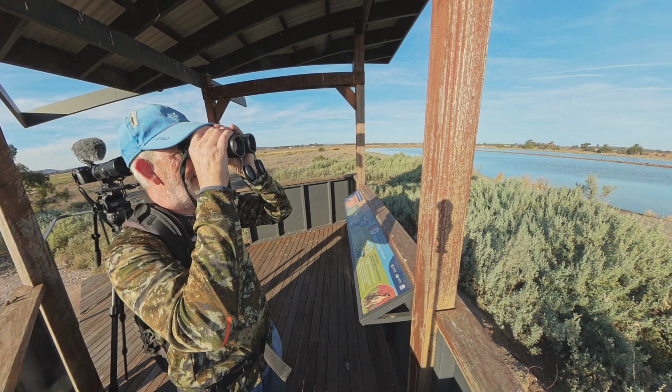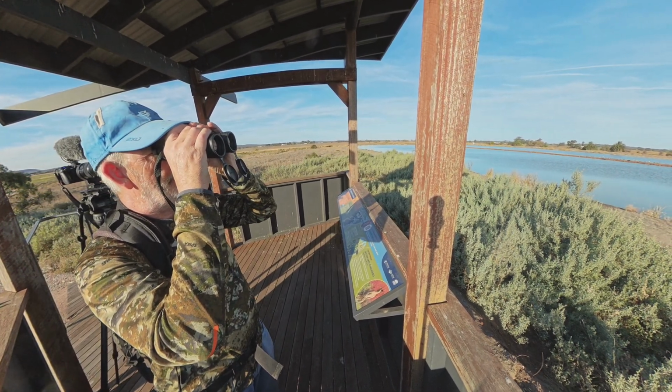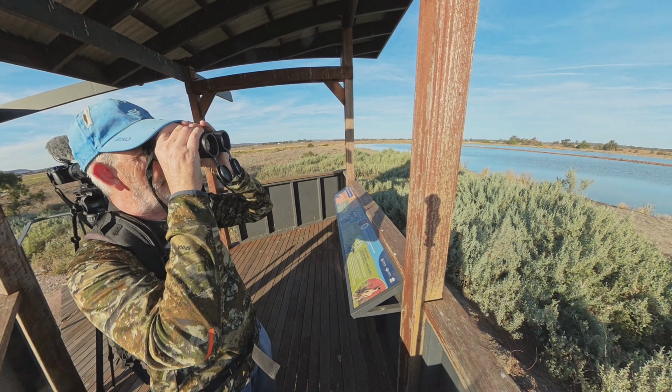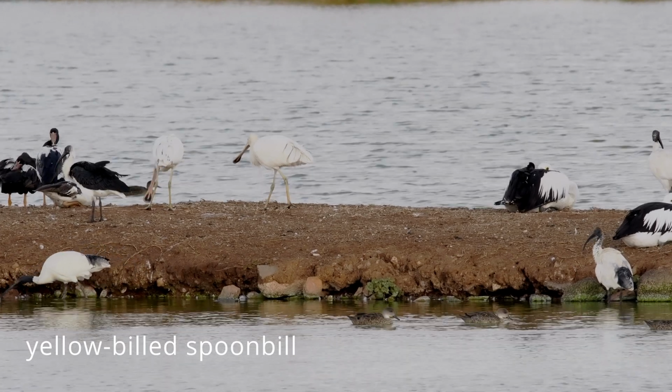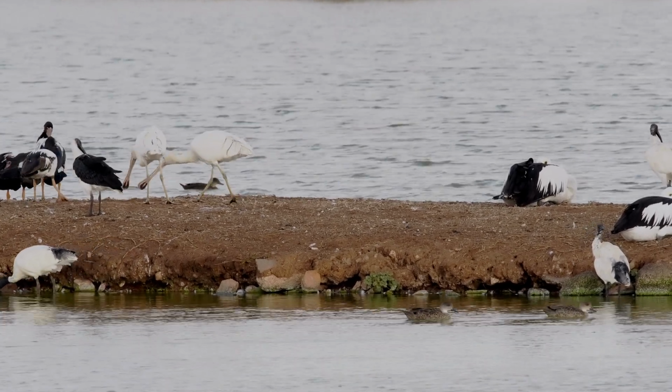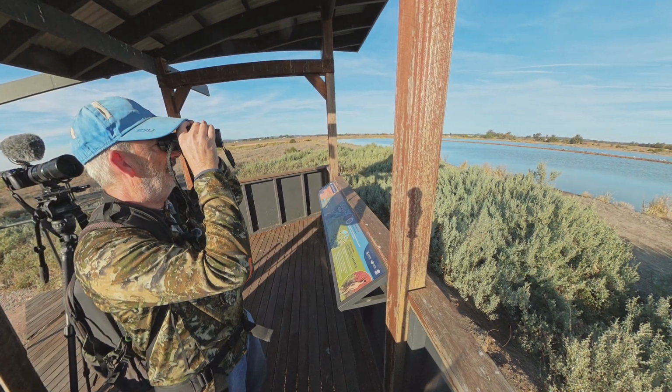That's a darter. Straw-necked ibis. Oh, there's both kinds of spoonbill. There's a royal spoonbill and a yellow-billed spoonbill as well. It's pretty cool, isn't it? Yeah, there's a few yellows. That's another darter. Another darter. Another yellow-billed spoonbill.